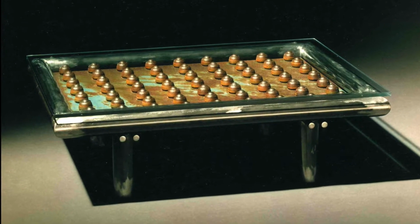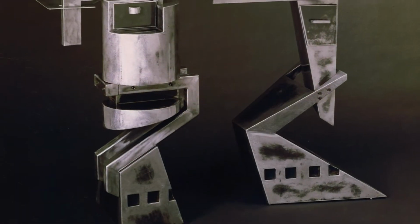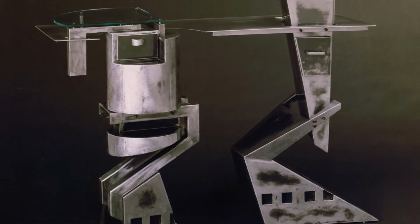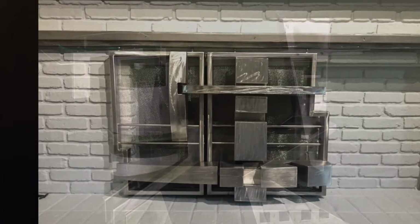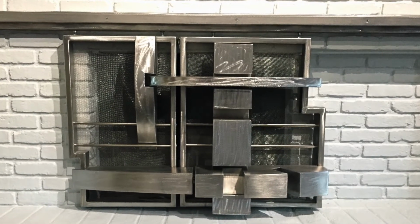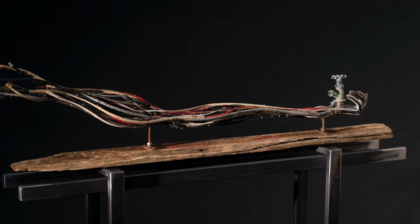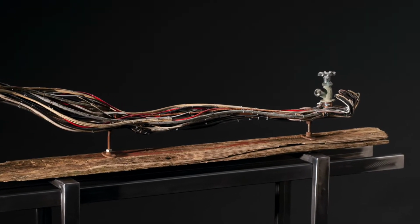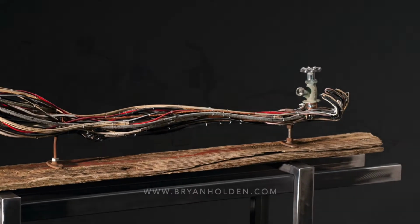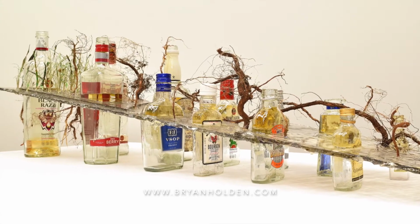Early in my career, I made a lot of functional pieces along with my sculpture and still enjoy making functional works when the opportunity arises. If you're not familiar with my work, my practice is now focused on my conceptual, contemporary, 2- and 3-dimensional art. Please visit my website and watch some of my other videos to learn more about my artwork.